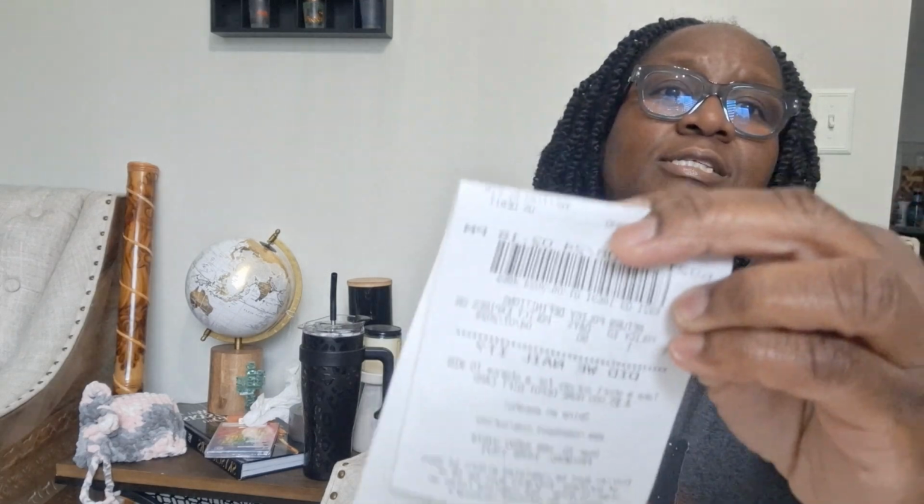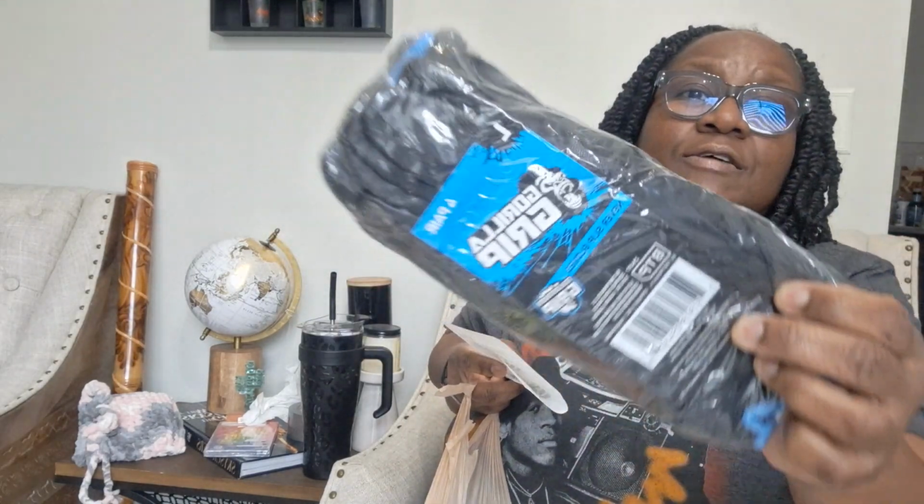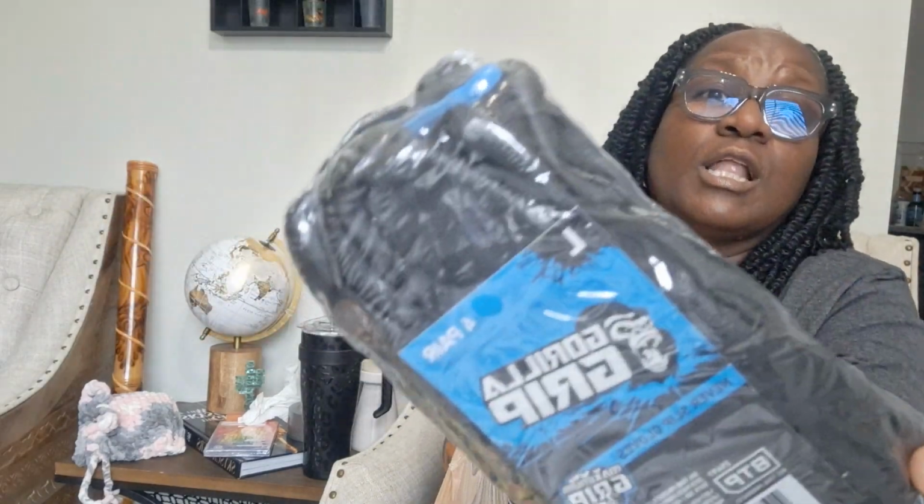I only spent $31.17 on this stuff. You might be able to see it. I can't see it. Shoot, my eyes. So $31.17. So I'm looking at this for price reference too. So I got these gloves. A 4-pack of Gorilla Gloves. This was $4.53 for a 4-pack of the Gorilla Grip gloves. This is the large. So based on size, that kind of affected the price. But these were a good sale.